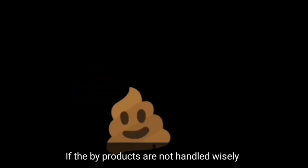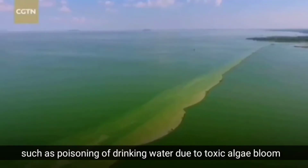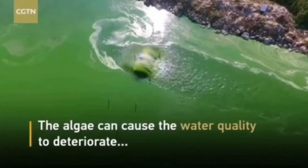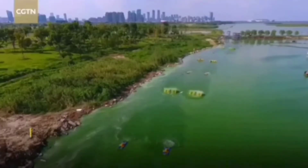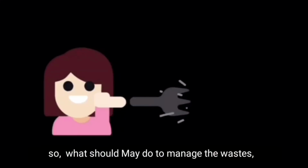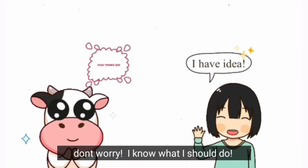If the byproducts are not handled wisely, meat and dairy production would be unsustainable and cause a lot of pollution, such as poisoning of drinking water due to toxic algal bloom. The algae can cause the water quality to deteriorate and even deplete oxygen and kill fish. So, what should we do to manage the waste and put pollution at bay? Don't worry, I know what I should do.